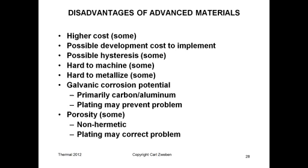Disadvantages: many are higher cost. It may require some development cost to implement a new material. That is, some of them are not necessarily drop-in. A few of the materials display hysteresis, as does copper Invar copper. Some are hard to machine, some are hard to metallize. Emphasize that most of these problems have been solved. Not for every material, but for many of them.